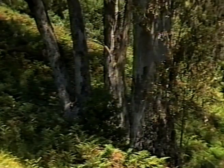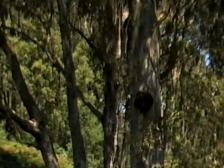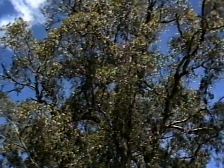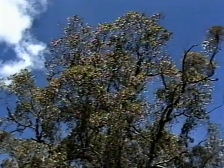You see, trees take up water through the roots, pump it through the trunk and branches, and it eventually passes out through tiny pores in the leaves in a process called transpiration.